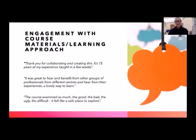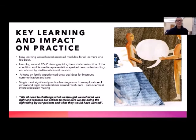Those clips really seemed to invite reflection, prompted people to see things from different perspectives, and were considered really valuable in the dialogue. One of our favourite comments in feedback about the course came from that sort of place. Someone said, "The course examined so much, the good, the bad, the ugly, the difficult, and it felt like a safe place to explore." And we were really very, very happy with that comment.